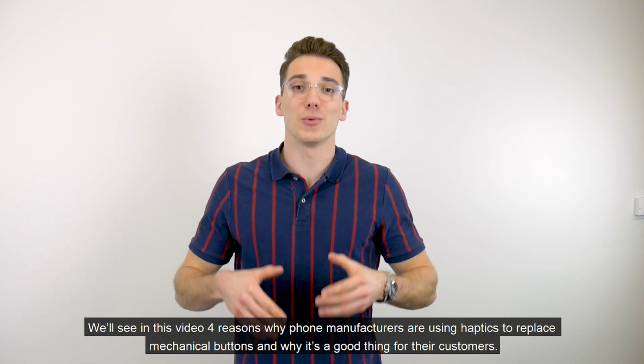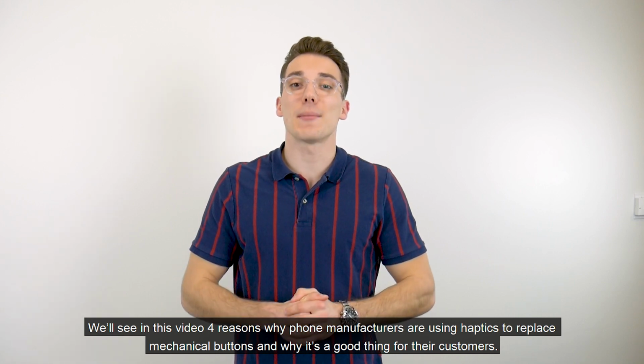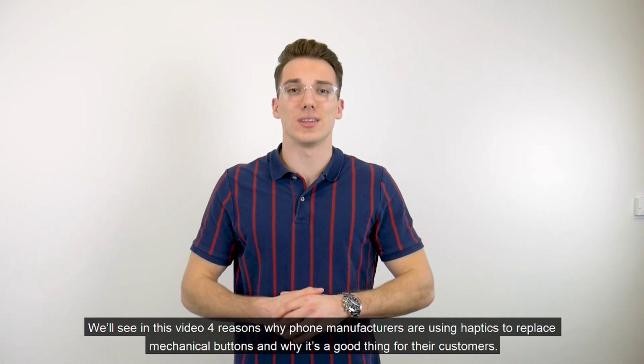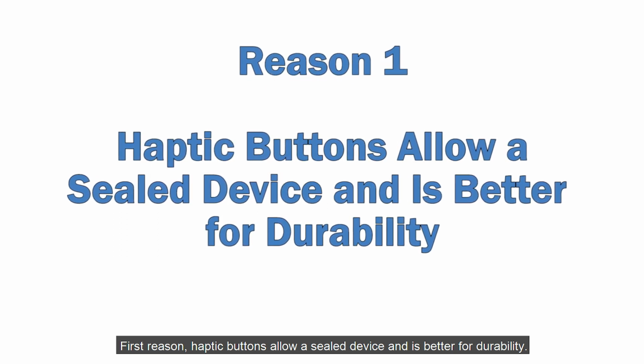In this video, we will see 4 reasons why phone manufacturers are using haptics to replace mechanical buttons, and why this is a good thing for their customers. First reason, haptic buttons allow a sealed device and are better for durability.